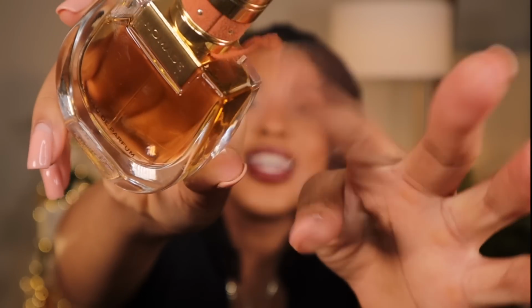As you guys can see, I still have the plastic on it because I have not used this scent. I just pulled it out so y'all can see it's a full bottle, untouched, never sprayed. This fragrance is a more warmer vanillic version of that one. If you like that warmer vanillic vibe, you will like this.